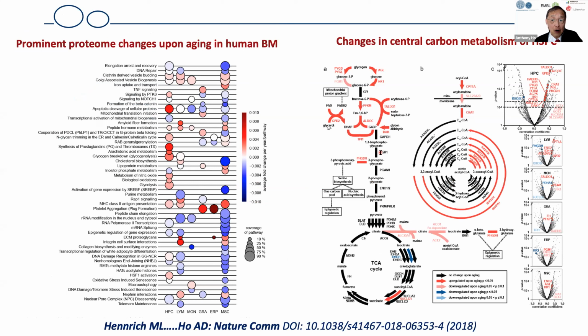It is based on our previous comprehensive proteome studies of human bone marrow cells from 59 individual healthy human subjects between 20 and 60 years. This study showed that one of the most prominent findings is an upregulation of proteins involved in insulin processing, glycolysis, and glycogenolysis, in addition to numerous changes that have been described in murine models of aging of hematopoietic stem cells. But this is done for the first time in humans, in comprehensive proteomic studies throughout the ages.